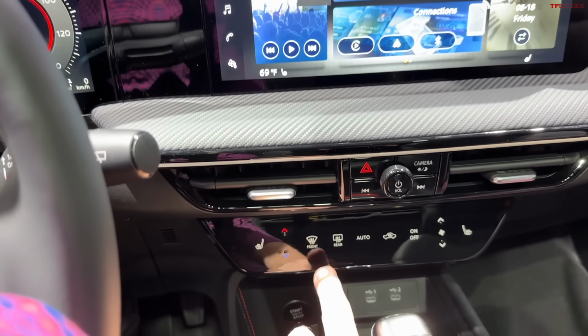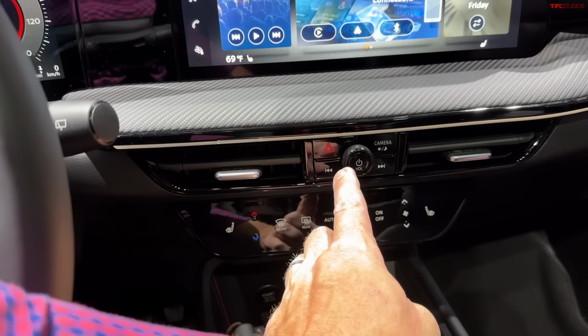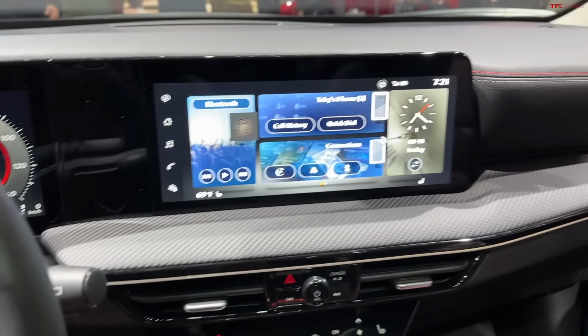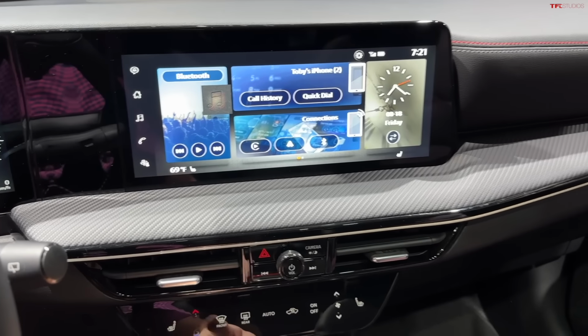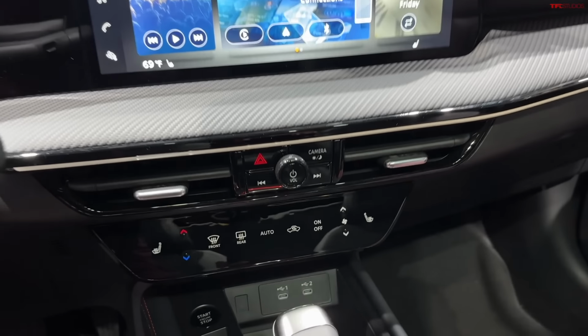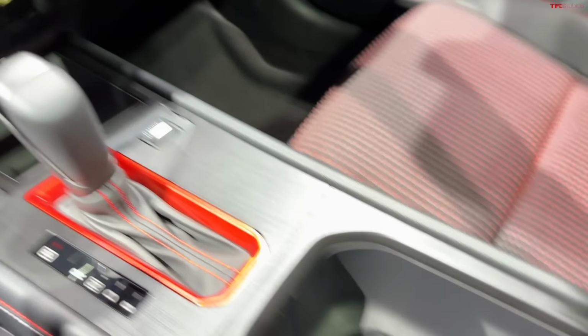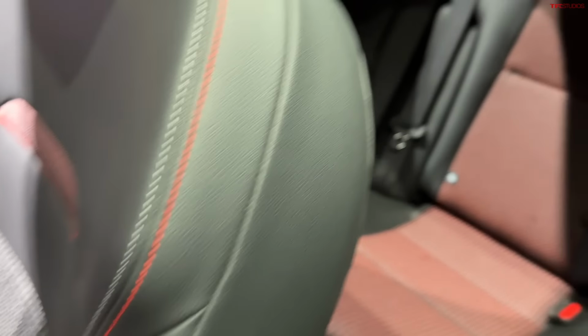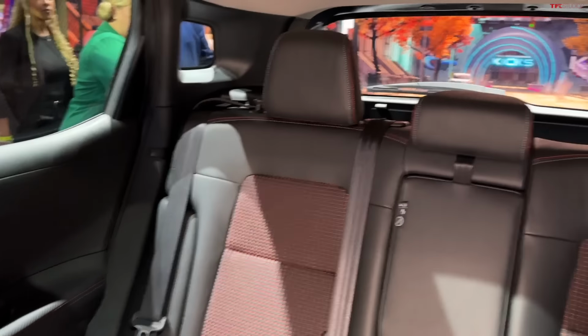Haptic touch control for the climate control system, and a knob right here for volume, and of course, a large screen, about 12.3 inches right there. I'm not sure how I feel about the haptic controls down here instead of knobs, but heated seats are available, huge cup holders. This really has the American market in mind. Let me get a little bit more light here.